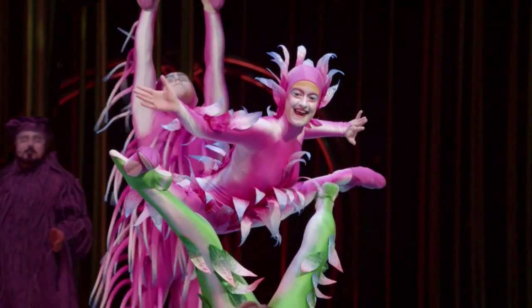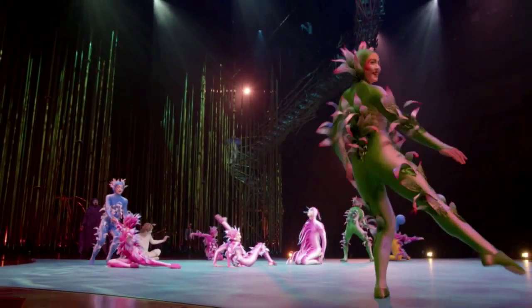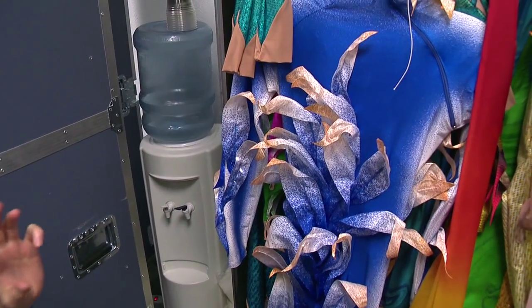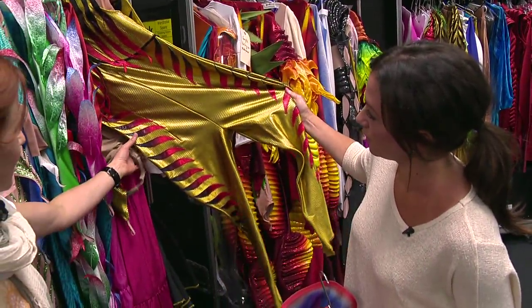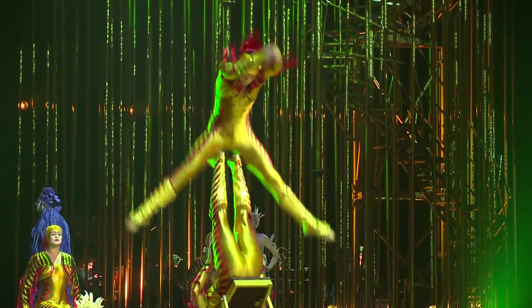This act is supposed to be kind of like an underwater scene, so they slide a lot. There's a special surface that they slide along, and it's a special kind of fabric so that they can slide even further, and then you've got these added bits on top of the lycra as well. Now what about this one? I love this with the colors. That's wild and crazy. This is one of the Icarian costumes, so it's one of the first acts that you'll see in the show where they do the foot juggling.